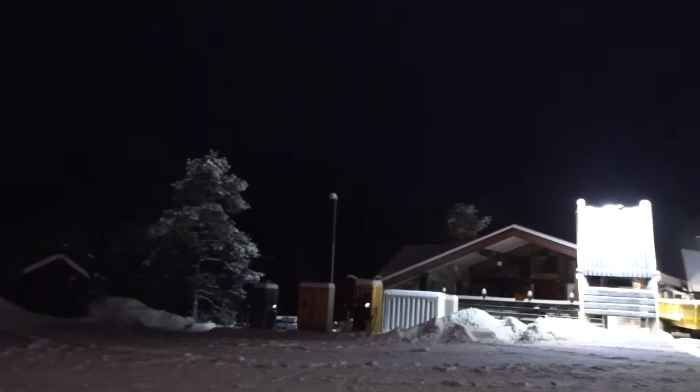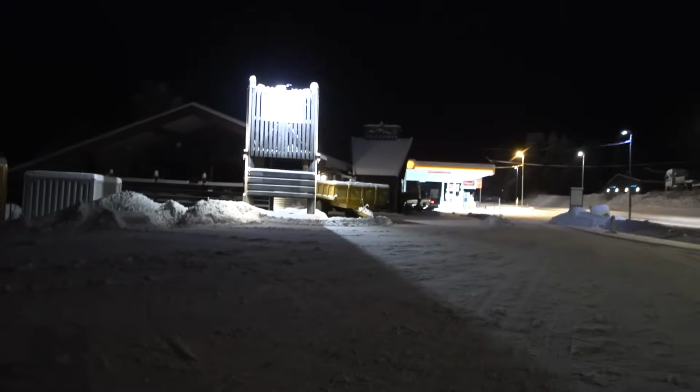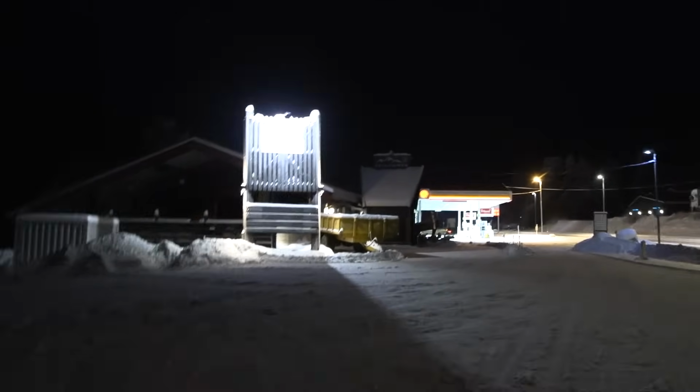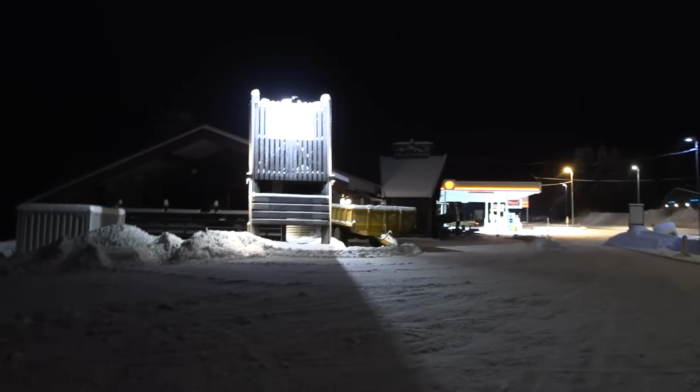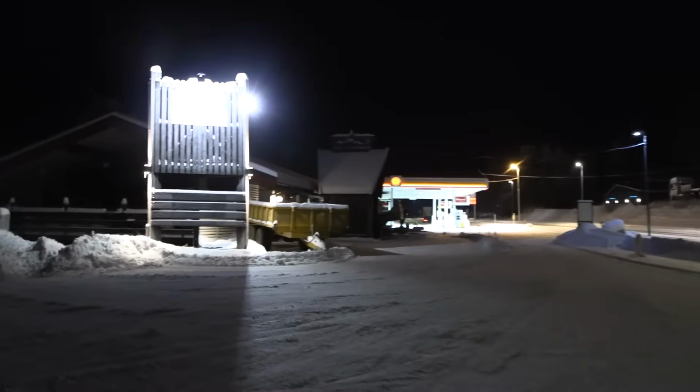But I don't know why the heck it's so dark over here. See, those lights are off. Those lights are also off. It used to be nicer here. And also Yoff's has now moved to another place in the city, so I feel like this section has become like a ghost town. It used to be way more activity here.